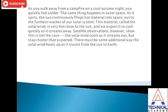As it spins, the sun continuously flings hot material into space, out to the furthest reaches of our solar system. This material, called the solar wind, is very hot close to the sun, and we expect it to cool quickly as it streams away. Satellite observations, however, show this is not the case. The solar wind cools as it streams out, but stays hotter than expected. There must be some additional way the solar wind heats up as it travels from the sun to Earth.